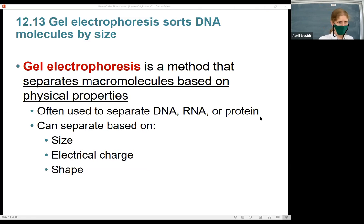For this class, we are only going to talk about size. If they're asking what separates, it's based on size, and then we'll talk a little bit more about electrical charge on the next slide. For this class, we're not going to get into separating based on shape. That's something we cover in upper level classes.